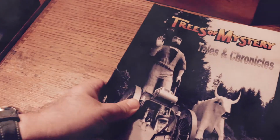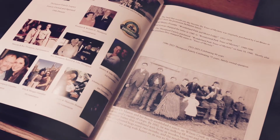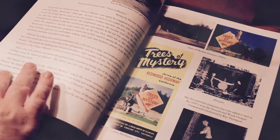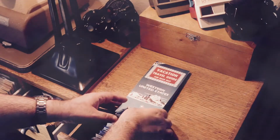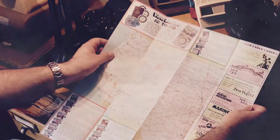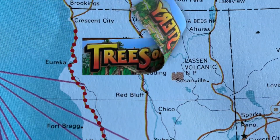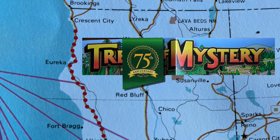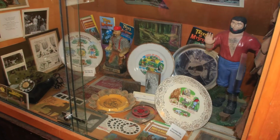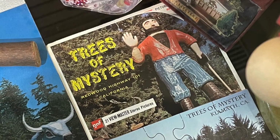For this, we bought a copy of the Tales and Chronicles book by Debbie Thompson, which covers the attraction's history. It was just published a few months ago, so we were really lucky to find it. Trees of Mystery is a few miles north of Klamath on the north coast of California. It's a roadside attraction that's celebrating its 75th anniversary this year. The Viewmaster pictures were taken in 1948, so they were taken soon after the park opened. This was a really fun trip, so let's get started.